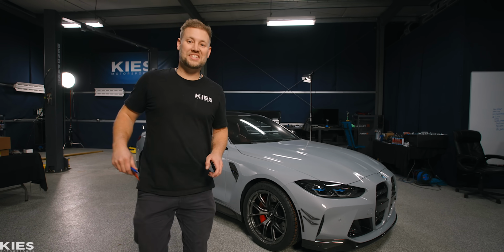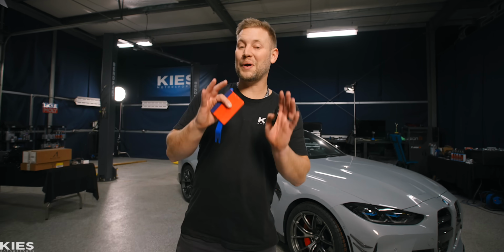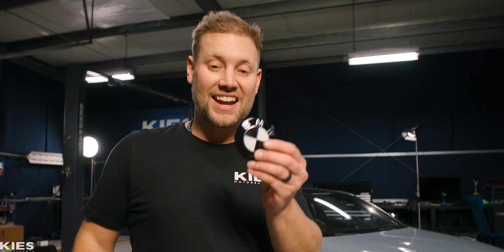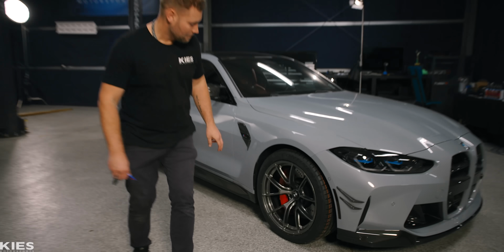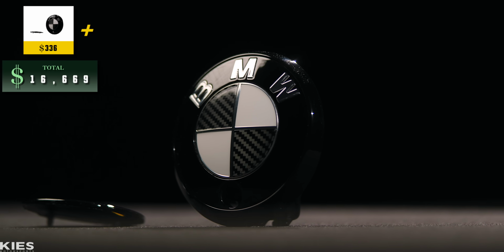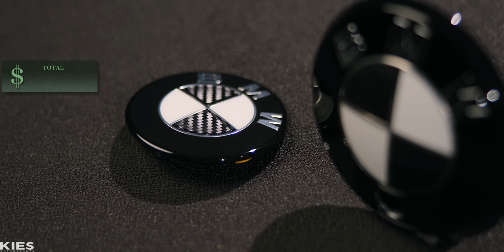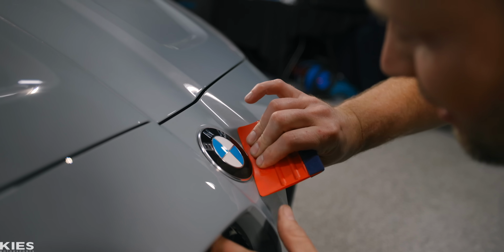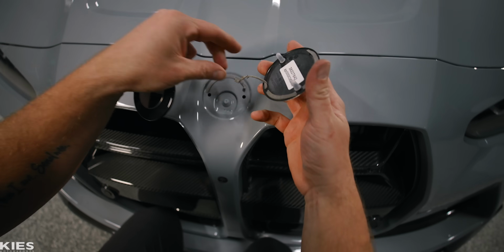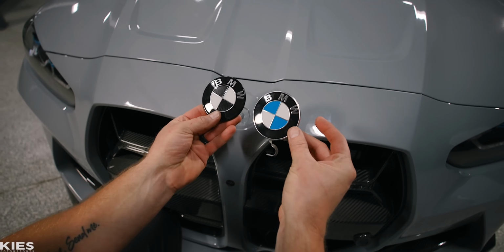All right, so as you can see, this car looks so good. But wait till the end because we're gonna show you the whole thing and it's gonna blow your mind. Before we get to that, I have to install these because these emblems are great, but unless you have matching ones on the outside of the car, it just doesn't look all that great. So we're gonna add the front one and then the back. Look at that. Boom.